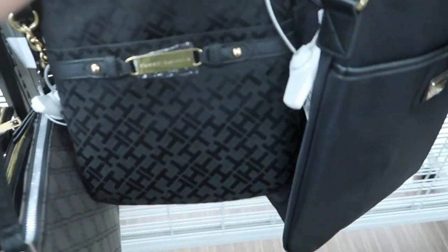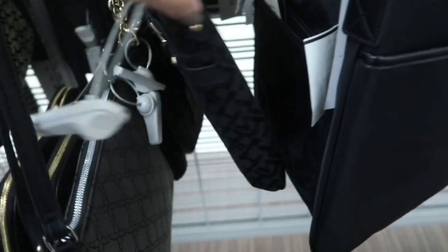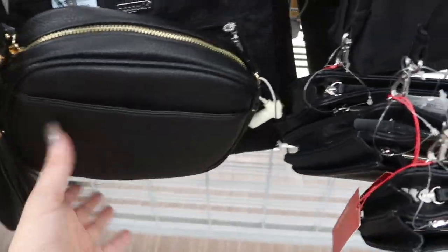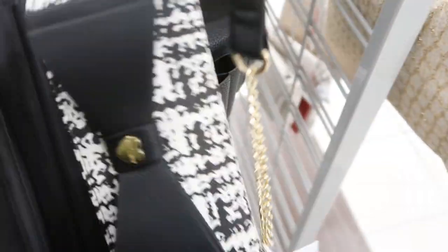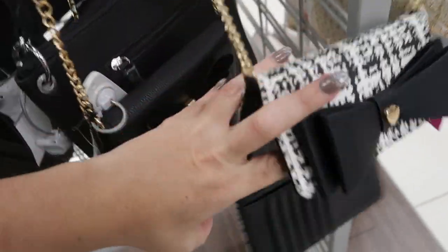The Tommy Hilfiger crossbody is $17.99. This one is $16.99. Also Tommy Hilfiger. Kate and Alex, $12.99. Really nice bag. Here's Betsey Johnson, $16.99. And this, I think, is a wallet. Okay, so that's the inside. So you do have a couple card holders and then a little place for coins. I don't think you could hold your phone in this.